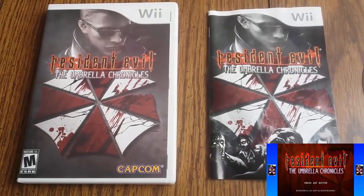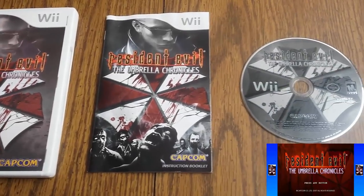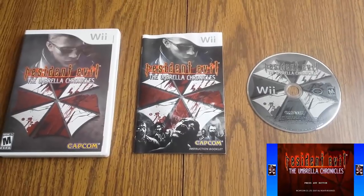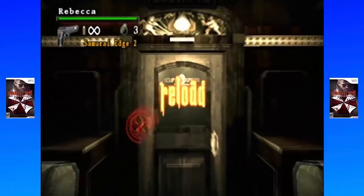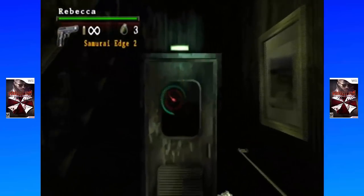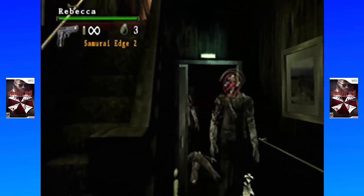Here's Resident Evil The Umbrella Chronicles. This one did come complete and in just an excellent shape. For $2.40, this kind of game is just a straight up no-brainer. Resident Evil The Umbrella Chronicles was released in 2007 and is an on-rail shooter. This is the kind of game that just makes you feel like you're in the arcade, and I believe it's the best use of Wii motion controls. The Resident Evil vibe is a perfect addition to the genre.